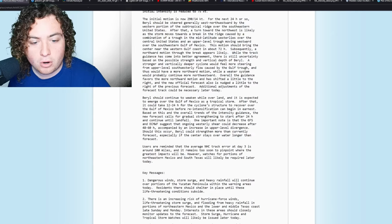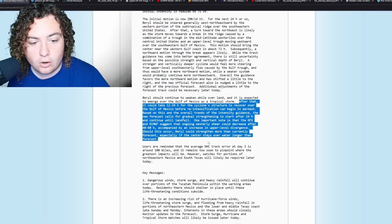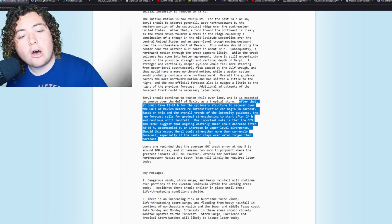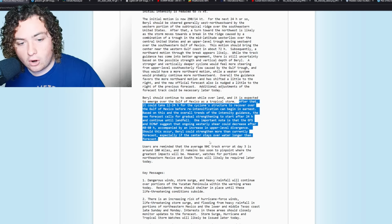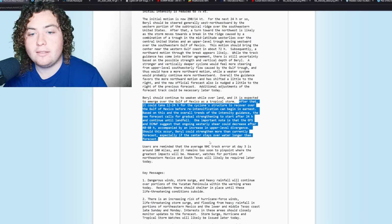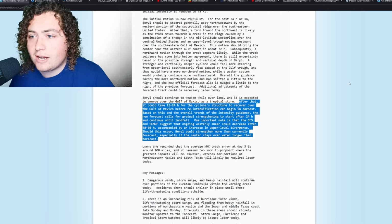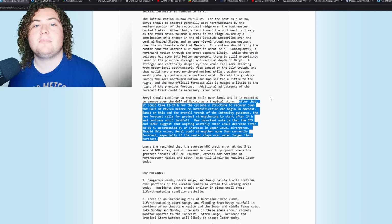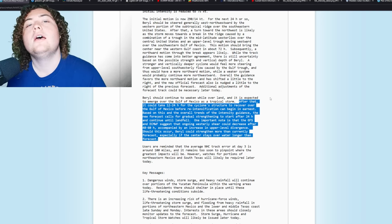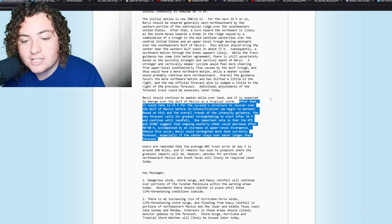It's expected to emerge over the Gulf of Mexico as a tropical storm. It could take 12 to 24 hours for the core structure to recover over the Gulf of Mexico. I've been calling this for the last couple of days right here. Ever since this thing made landfall, and even before it made landfall, I knew that it would take a little bit to reorganize and re-intensify and all that. But based off of some of the radar I've been seeing recently that's been submitted to my guys at Storms United, we are seeing the core actually looking better now than it was making landfall.